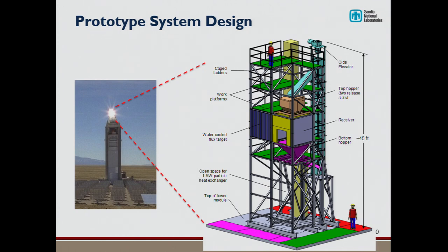We have a 1 meter by 1 meter aperture where the concentrated sunlight enters. The particles fall, get collected, and are lifted in through this particle elevator. In this case, it's called an Olds elevator. It's an Archimedes-type principle. You have a screw, and then you have a rotating casing, and by friction, the particles just are pulled up along the flights of the screw.